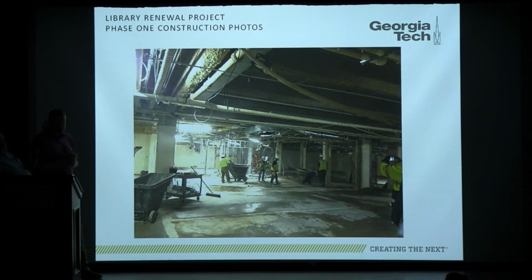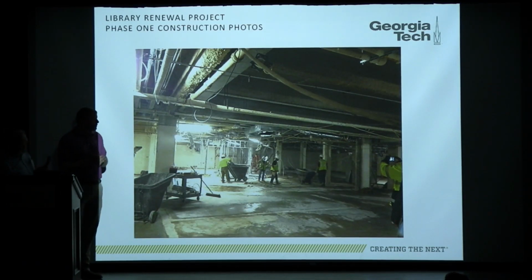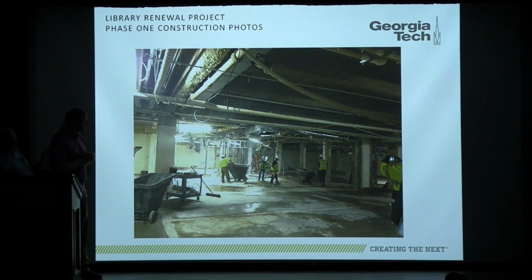This is the basement, which now becomes the archive collection. There was a lot of utilities down there. We tore out all of the existing mechanical equipment. We've been putting new mechanical equipment in. We've currently done a lot of slab trenching in the basement to put in new utilities that'll serve as new utilities for the new building.